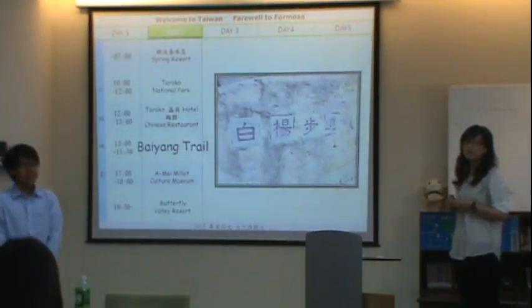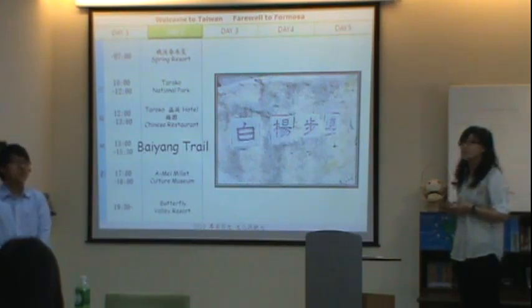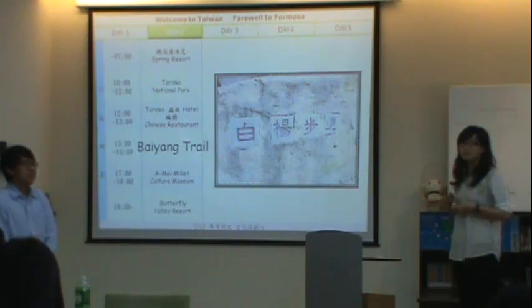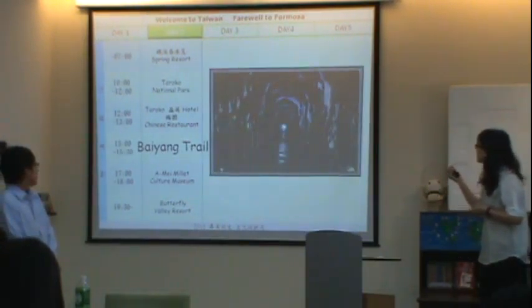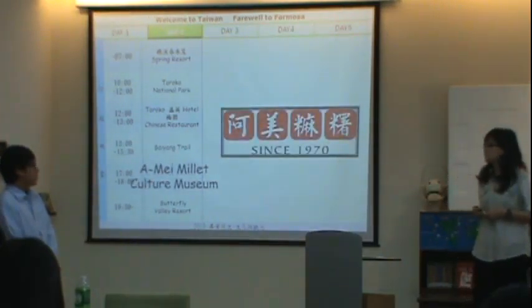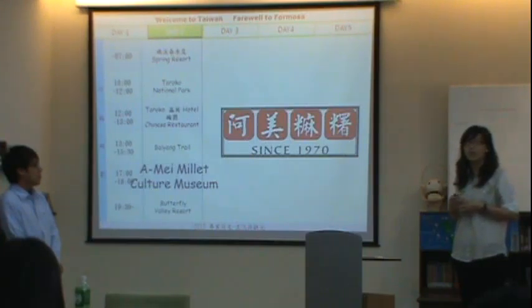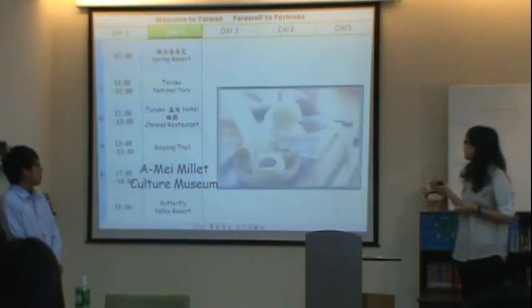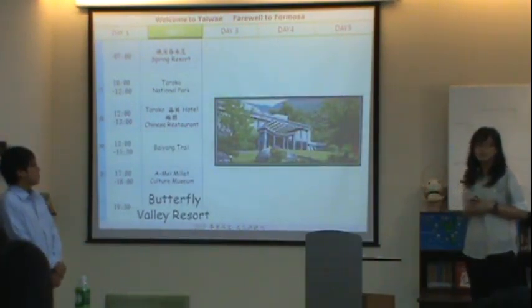We will go to Baiyang Trail in Taroko National Park. Baiyang Trail has lots of geological resources. It's also called Taiwan's geological classroom. And so we will bring everyone to the Ami Cultural Museum to enjoy the Hualien traditional Aboriginal food. And at night, we will stay in Butterfly Valley Resort.